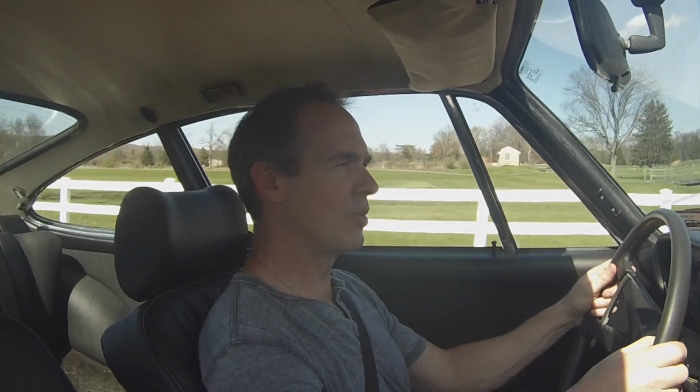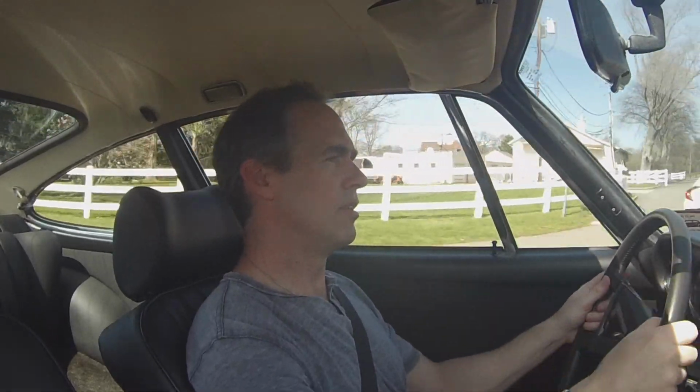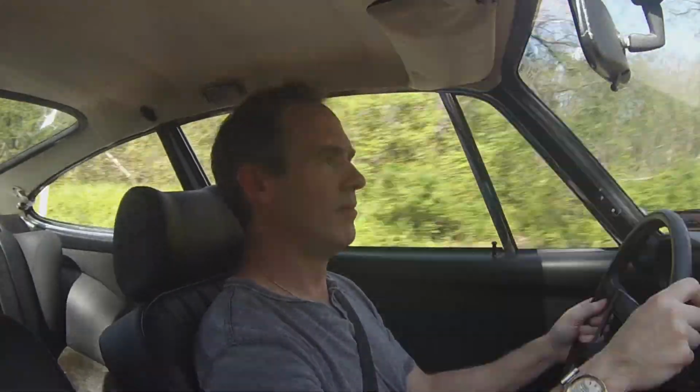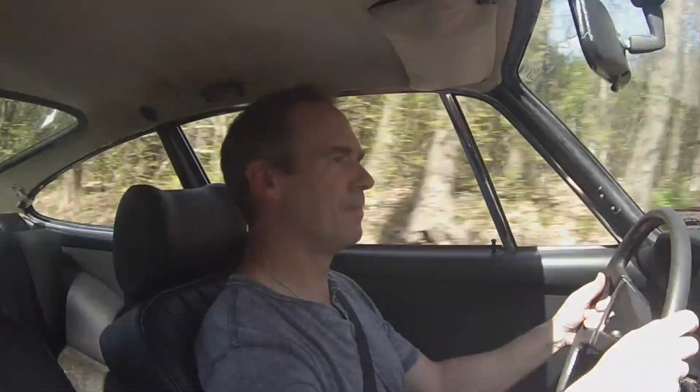This is much more precise. You can certainly feel the difference in the weight. Pretty low speed right now, but the steering is really nice for a car of this age. You can definitely feel the lightness of this car. We're not even on the highway, but already there's a noticeable difference in the sounds. You're getting a lot more wind noise than engine noise. I can hear it back there, but it's certainly a lot quieter in the cabin.